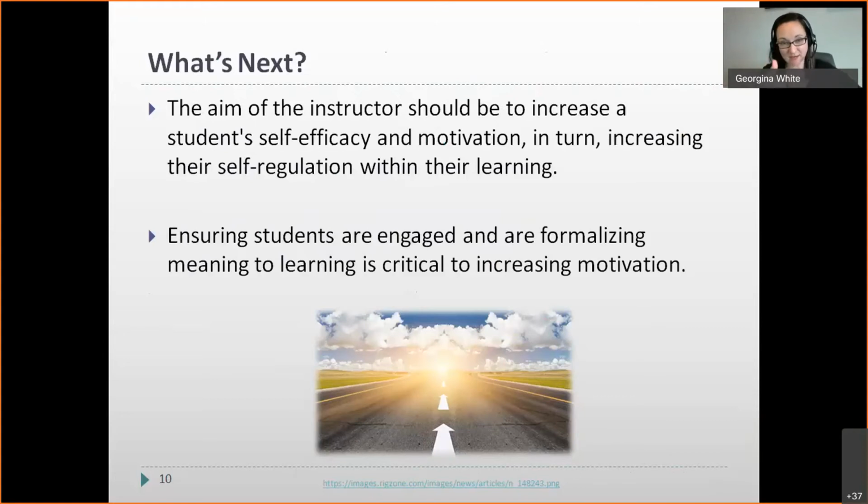So increasing engagement in your class is going to increase student motivation. And by increasing that student motivation, you're going to increase that opportunity for students to become self-regulated learners, which we would all love to have in all of our classes. All of those students who come prepared and engaged. So creating those opportunities for your students in your courses, they're not going to get it all. They're not going to get everything. But at some point, I would love for one of my students to walk away and say, I had a really great class with Georgina. I really learned this. I really felt this way.